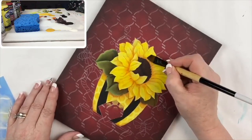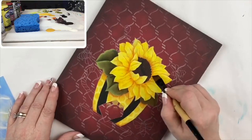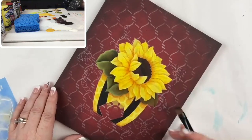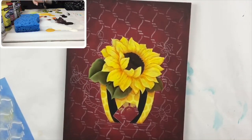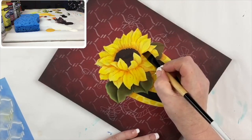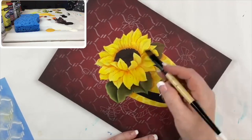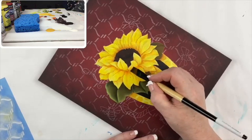And it doesn't have to be much. You don't have to use a ton of color. It's amazing to me that just a little bit of asphaltum can make such a difference when it comes to creating some depth. And if I want to separate petals more, give them more definition, a little bit of asphaltum goes a long way.